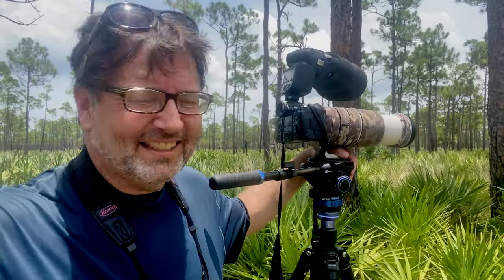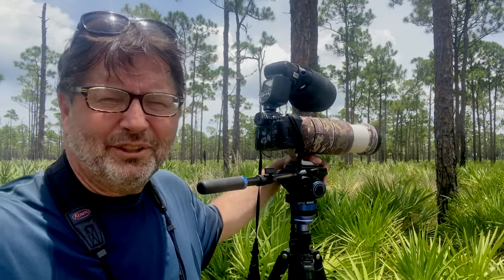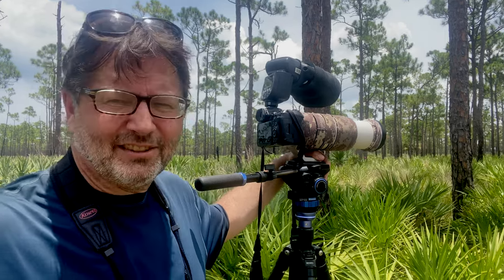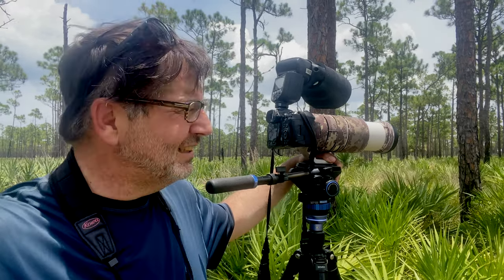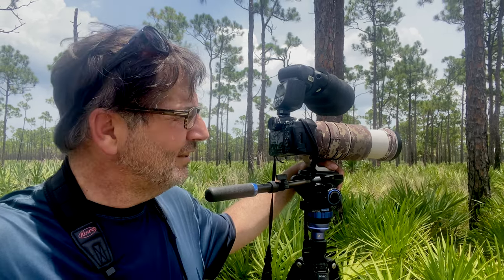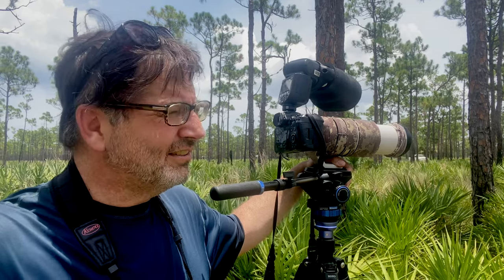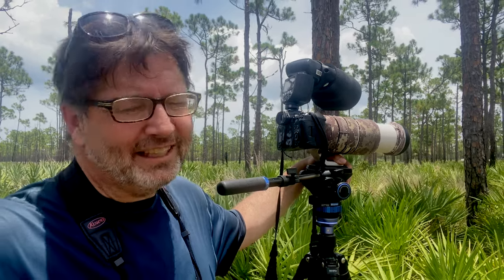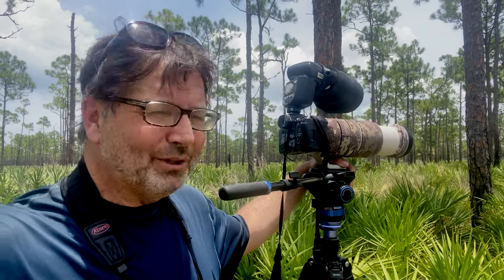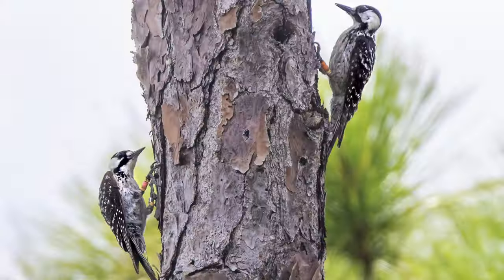Well, how about that? This morning, hiked 1 mile, 2 miles through these pine flats looking for red-cockaded woodpecker, and then at right around lunchtime, eating my sandwich, leaving the visitor center, I hear their kind of downy woodpecker-like call, pull over, and yeah, there's two right up there.